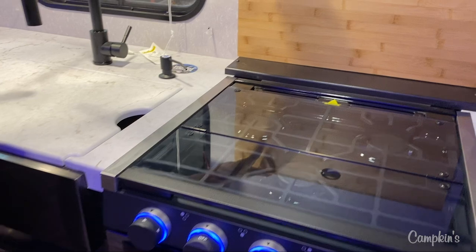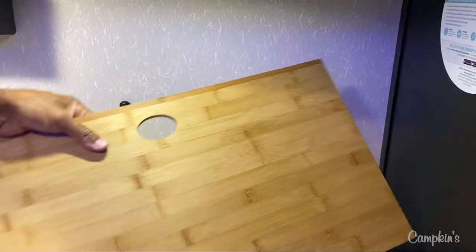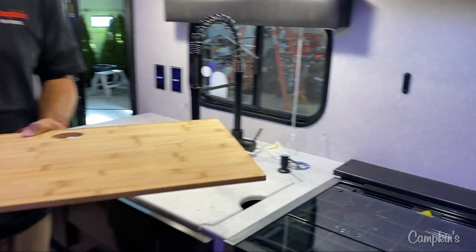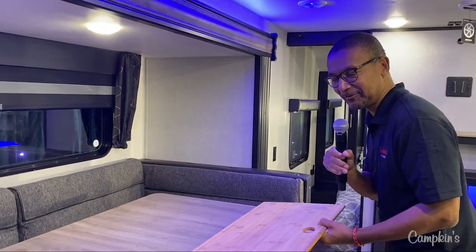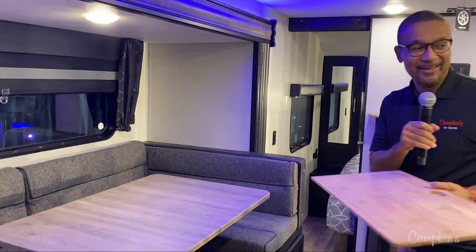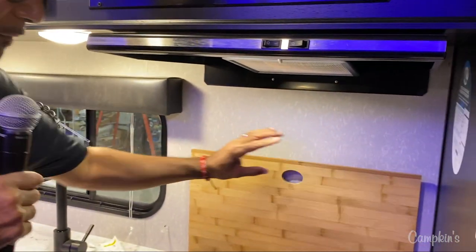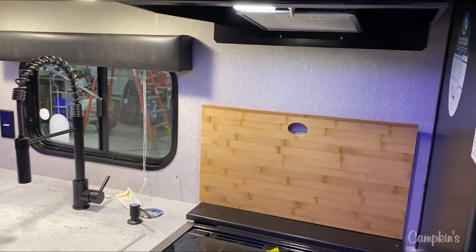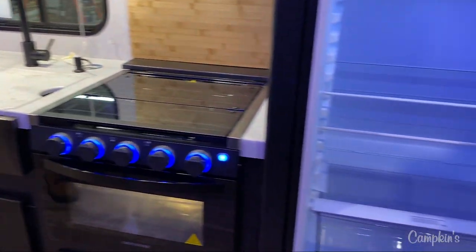This is not just a backsplash. You take this off, you can serve cheese and grapes as you walk over to the table here as your family just enjoys time together. And then when you don't need it, you just pop it back right here and it stays there. When I first saw that, I thought, that's absolutely fantastic. The fridge, really nice size fridge.